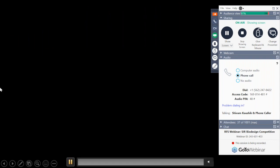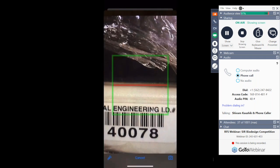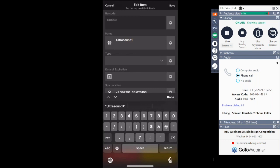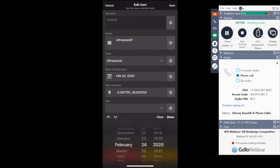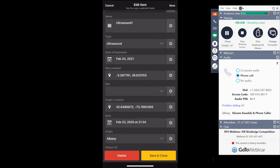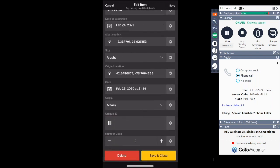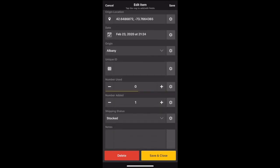So first, you'll see the app. You can easily scan that equipment and immediately start inputting information. So you give this a name, ultrasound one. You sort it by type. So this is obviously an ultrasound. Put an expiration date, which is going to be more relevant to non-durable goods. The site also auto-generates GPS locations, which we'll see later why that's important.